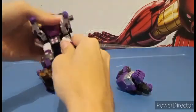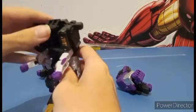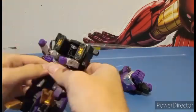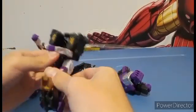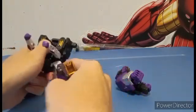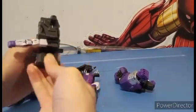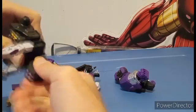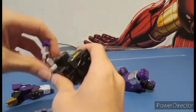We're going to rip this off, rip this off, push that down, rip the leg off. Rip the leg off. Rip the crotch off. There we go. And these just get ripped off.